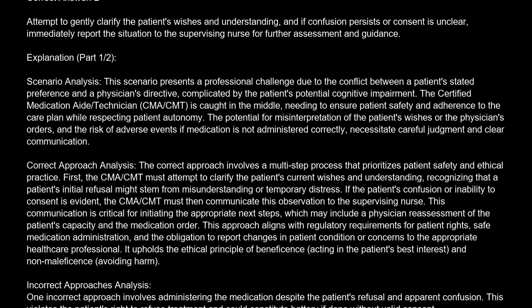a physician's directive, complicated by the patient's potential cognitive impairment. The certified medication aide/technician, CMA/CMT, is caught in the middle, needing to ensure patient safety and adherence to the care plan while respecting patient autonomy. The potential for misinterpretation of the patient's wishes or the physician's orders, and the risk of adverse events if medication is not administered correctly, necessitate careful judgment and clear communication.